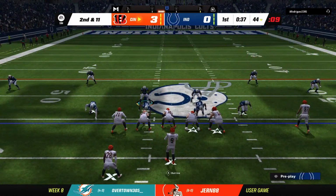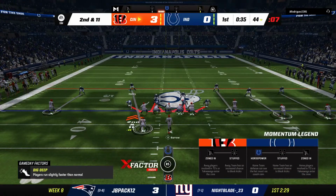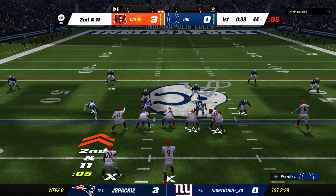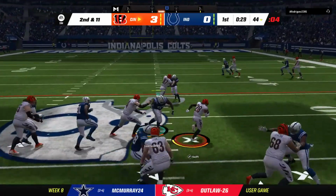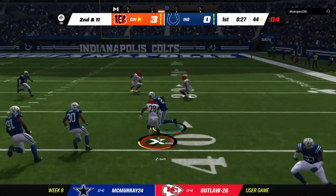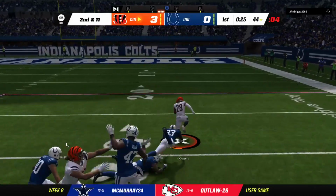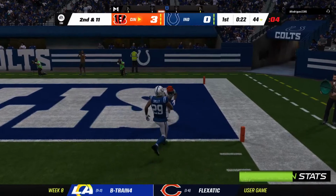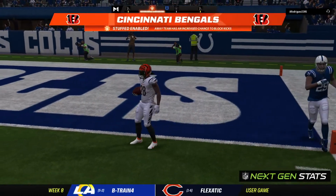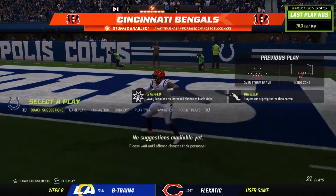So after the loss of a yard, they'll look to push forward here on 2nd down and 11. They'll stay on the ground with Swift. And some room to roam now. There he goes, right side. And all the way in for a Cincinnati score.